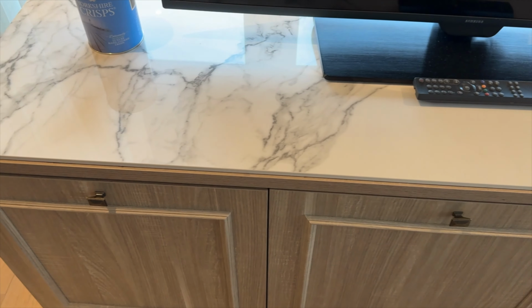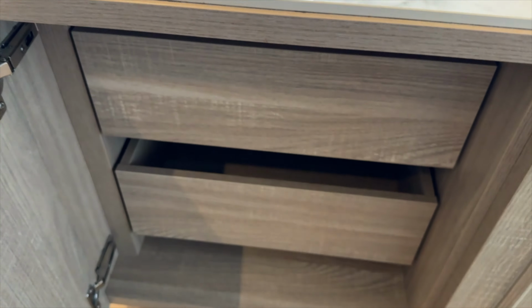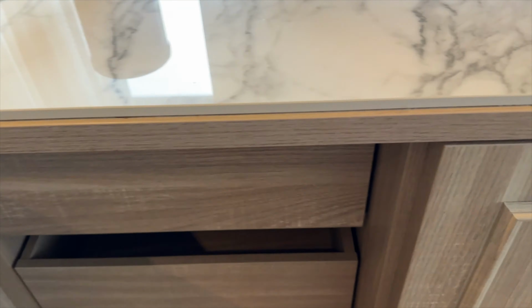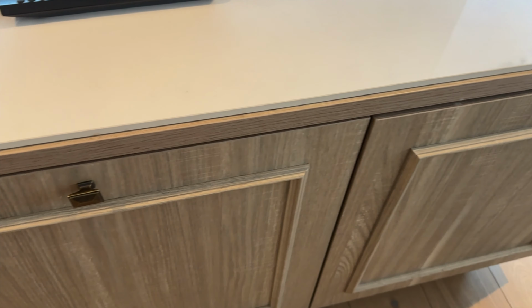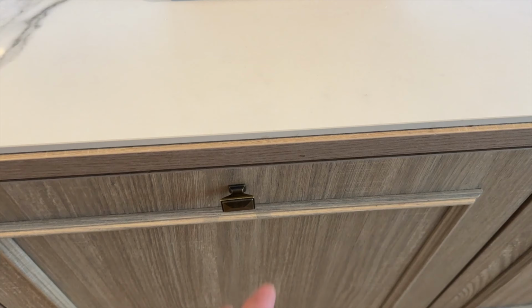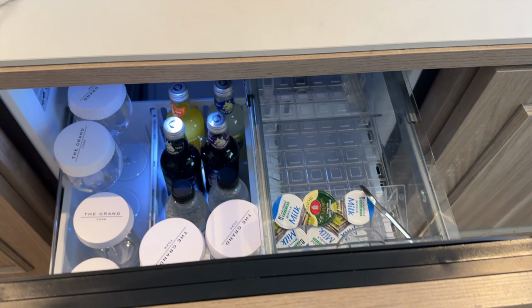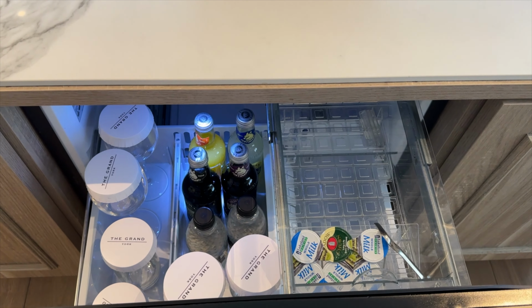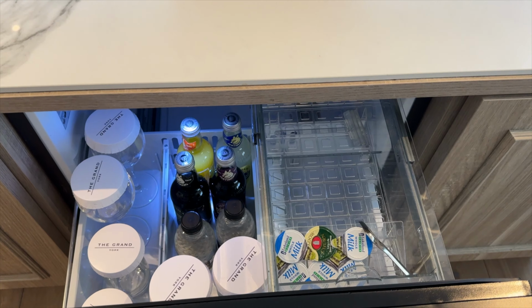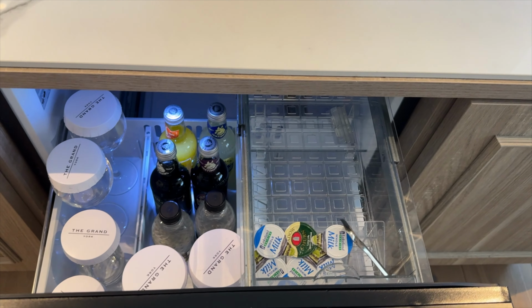And just underneath the TV, you have a storage unit there. There's a cupboard with some drawer space in there, and it's the same on the other side as well. However, in the middle, if you just pull this out, you've got a fridge, a minibar. Now, there's no alcohol in there. I think the contents are complimentary. There's not a great deal in there, so I can't see them charging for that. There's just a couple of soft drinks in there.